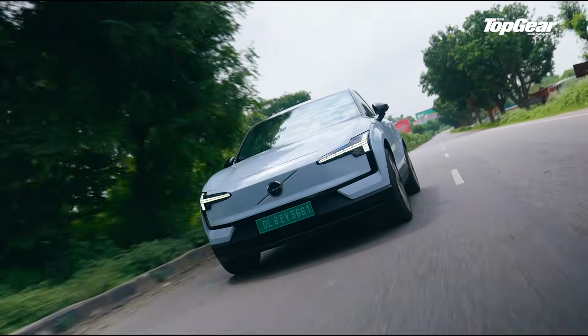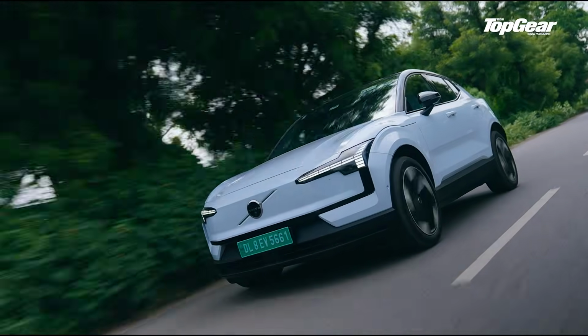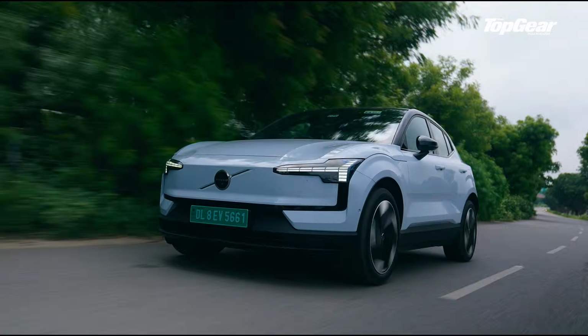Now from behind the wheel, let's get things straight right away. If you're expecting the EX30 to be a wallowy, soft-edged mess like many other compact EVs, well, you're in for a surprise because I have been pleasantly surprised with this because the chassis is actually excellent.